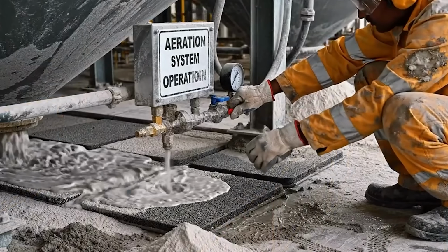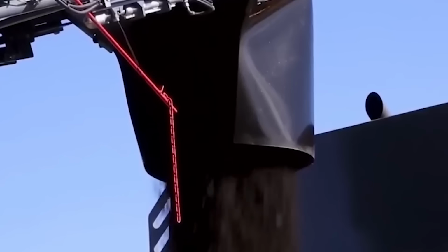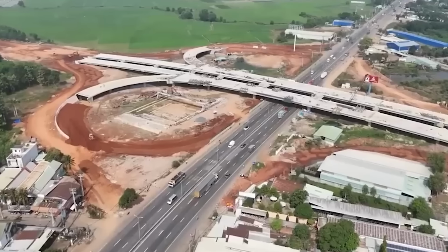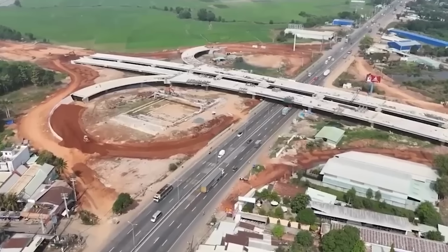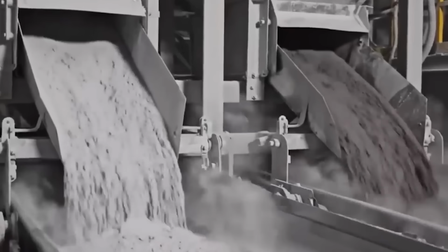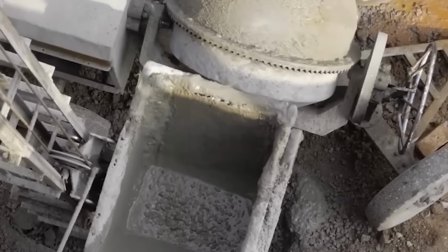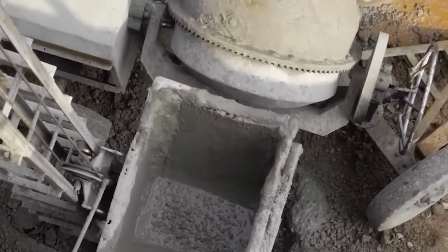It sidesteps it entirely. Most decarbonization strategies attempt to make an existing process cleaner. This approach removes the process that was causing the emissions in the first place. That distinction matters everywhere. Concrete gets poured, not just in China. Road infrastructure, industrial flooring, precast repair panels, and grouting applications, anywhere a byproduct material supply chain already exists nearby, are the sectors where this technology finds its most natural fit first.